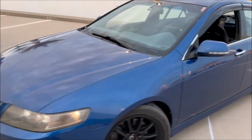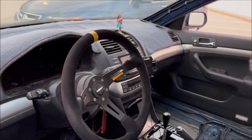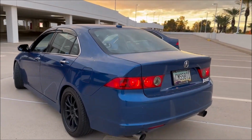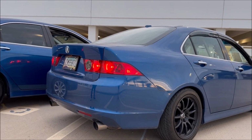So check out this interior. He's got the cage going on in here, Momo steering wheel. I still have the passenger airbag and all the sound deadening behind the dash.